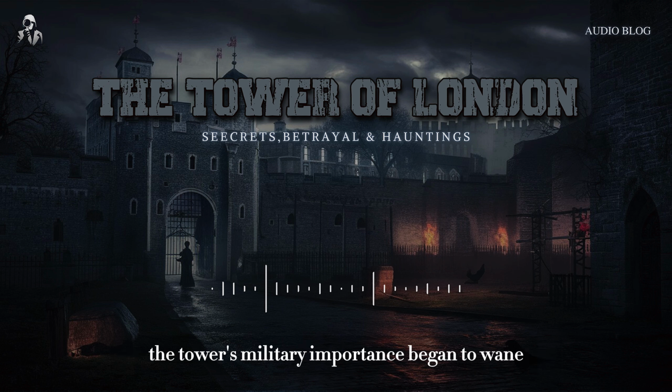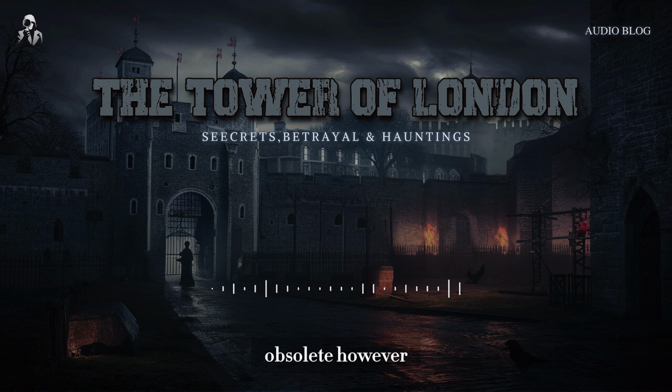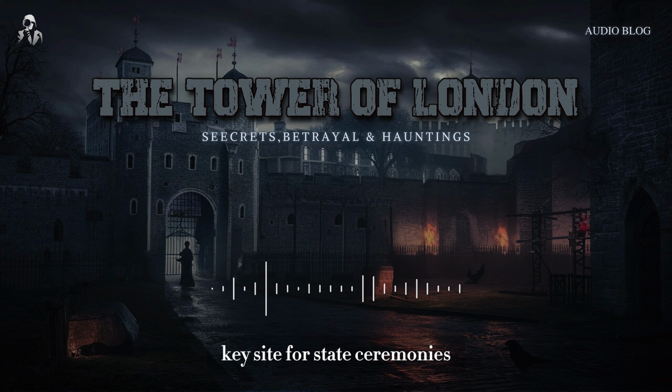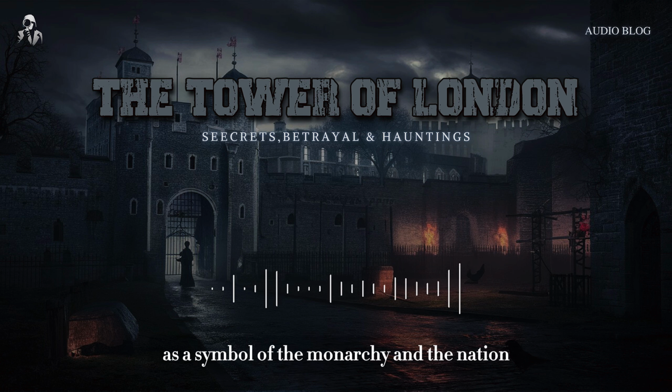The Tower's military importance began to wane as advances in warfare made its defensive features obsolete. However, this shift in function did not diminish its significance. Instead, the Tower found new roles, one of which was its transformation into a key site for state ceremonies. The tradition of holding royal processions and state functions at the Tower underscores its continued importance as a symbol of the monarchy and the nation.